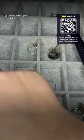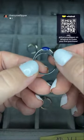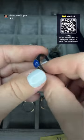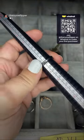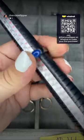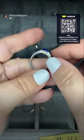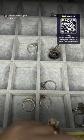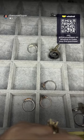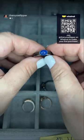Let's see what else. Oh, the gorgeous inlaid blue glass. Look at that setting. This one is a size 8. The blue inlaid glass. I love the setting. Yeah, it's awesome. Size 8. I see Thailand and 925. It is stamped. Size 8.